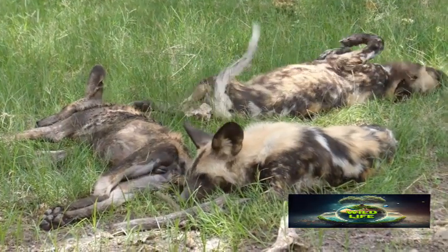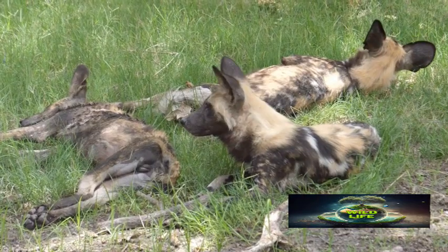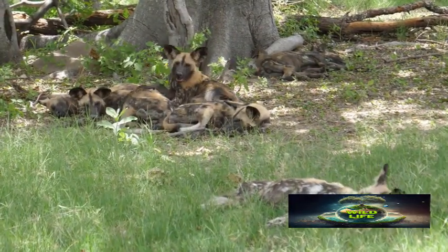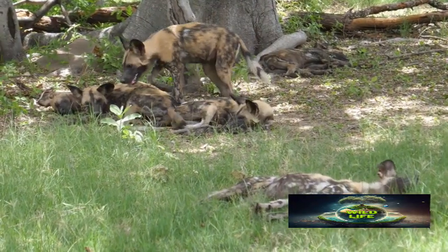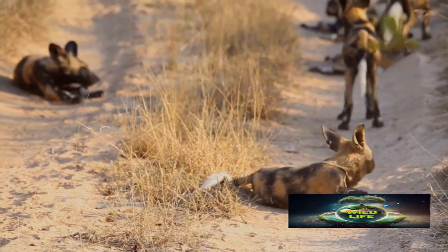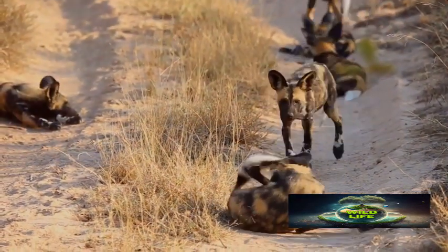With less than 7,000 individuals in the wild, the African wild dog stands as one of the rarest large mammals on the planet. Unlike most predators, African wild dogs live and hunt in packs, showcasing a unique social structure. In the animal kingdom, the African wild dogs, also known as painted dogs for their complexly modeled coats, are a marvel when it comes to social behavior.